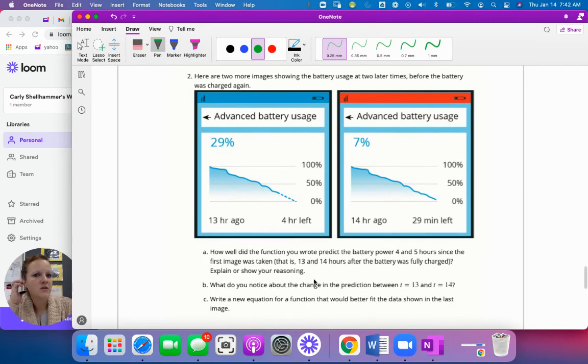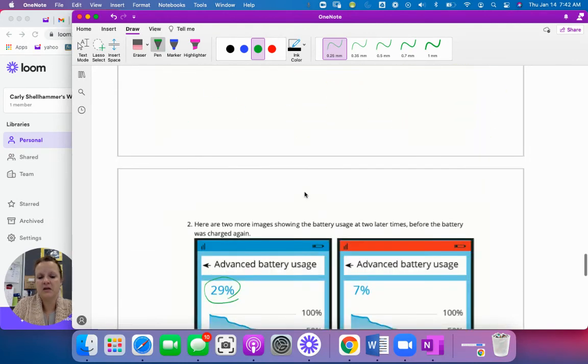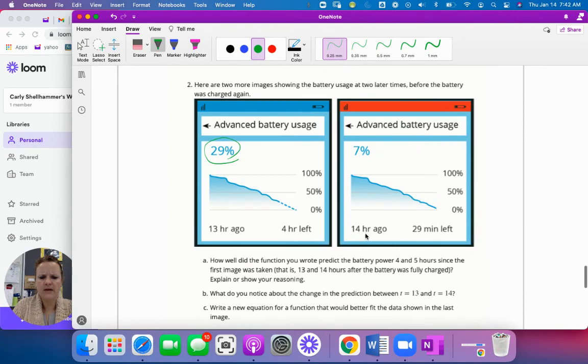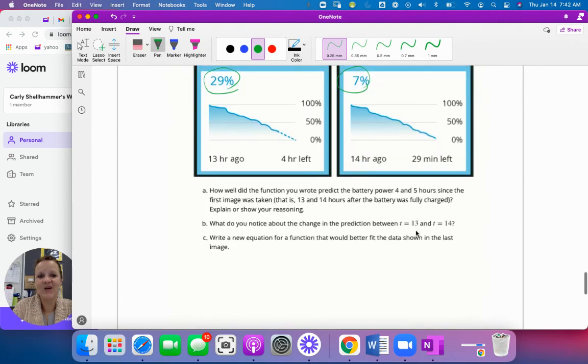Here are 2 more images that show the battery usage at 2 later times before the battery was charged again. How well does the function predict the battery power at 4 hours since the first image was taken? That is 13 and 14 hours after the battery was fully charged. Okay, so 13 hours ago, 29%, and we got 31%. I think that's pretty good. And then 14 hours ago, 7%. Nope, and we just talked about that. So we got 25.8. Okay, our model didn't predict it well at all.